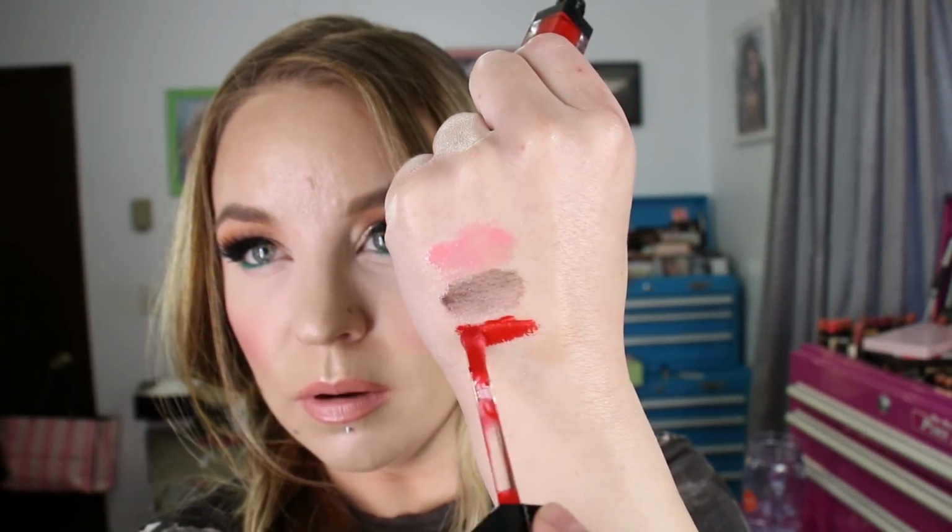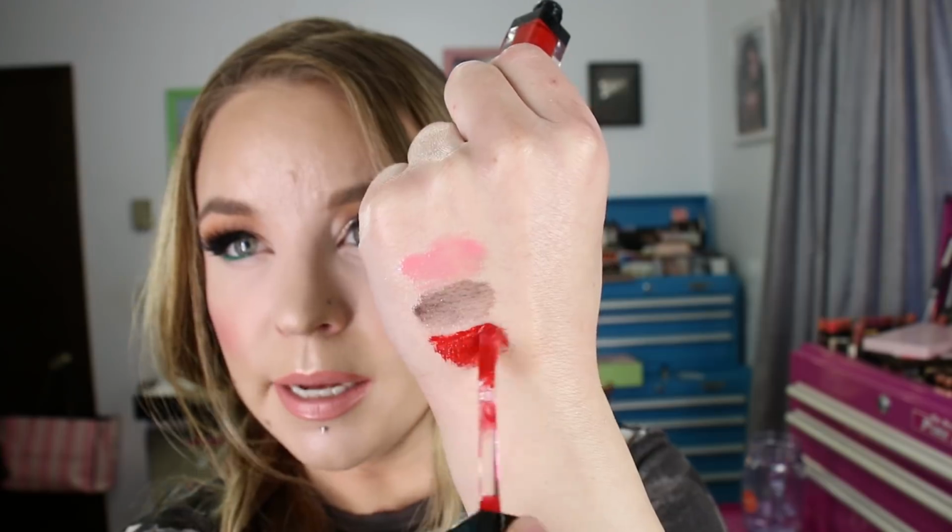Okay, so there are other shades in the range according to the card, but it looks like the 3 that were sent are the 3 that react to pH. I don't think the other ones do. So anyway, this shade, the last shade, is number 12, and it is a red. One thing I noticed is when I pull the applicator out, it's kind of stringy, and when I first did it, a gloop of it fell on my arm. So this one is number 12. Whoa, that's pretty intense right there.